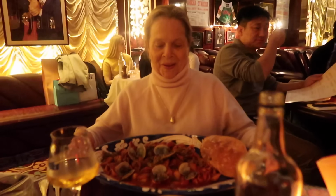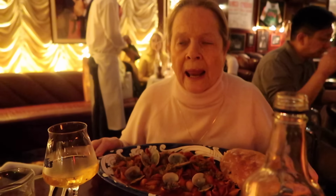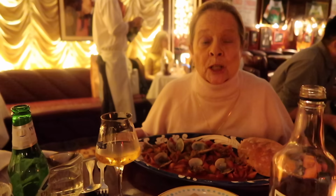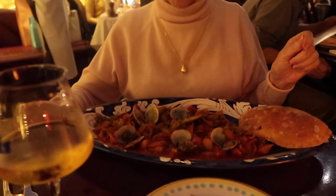Lula chose very well for her dinner. What do you have, Lula? Pasta alla vodka e frutti di mare. Frutti di mare, sì. E dove la stazione? Frutti di mare. Wow!